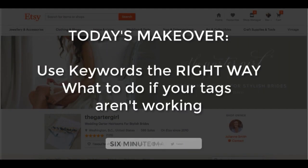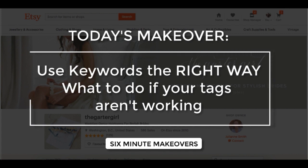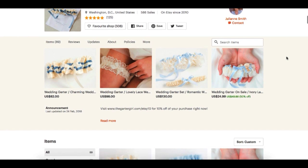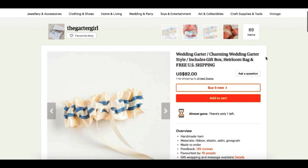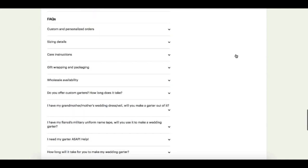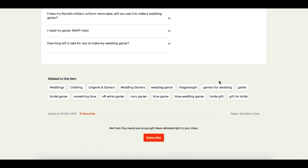Let's have a look at this shop and break down how you can use keywords effectively and how you can rank for keywords and what you need to do if you're not ranking for any of your Etsy tags. So first and foremost, let's take a look at one of her items so we can get an idea for what's going on. Here we have a wedding garter. You can see that this is the keyword that she's using, either garter or wedding garter here. And if we scroll down to the bottom of the page, we're going to look at all the tags she's using here. And we're seeing garter on repeat like crazy. Of course, there are a few tags at the end related to bride and other things a bride might search for, but for the most part, she's clearly trying to rank for garter.